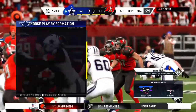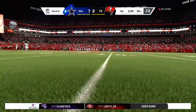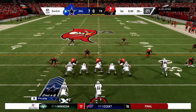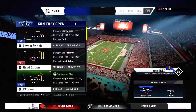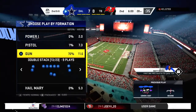At the 28-yard line. Trying to get one more in here before the quarter breaks. After one, 7-0. Cowboys 7, Buccaneers 0.